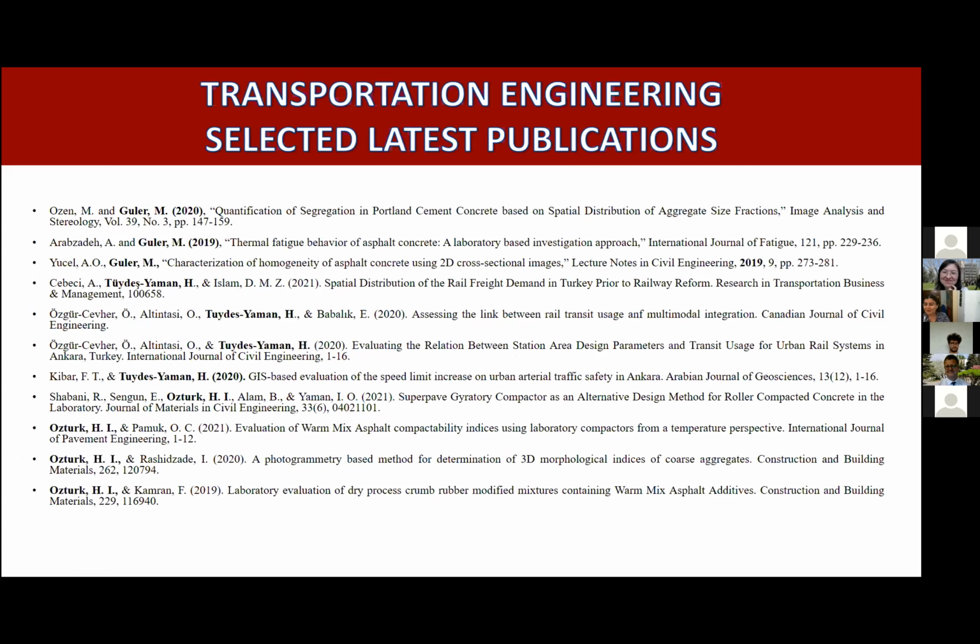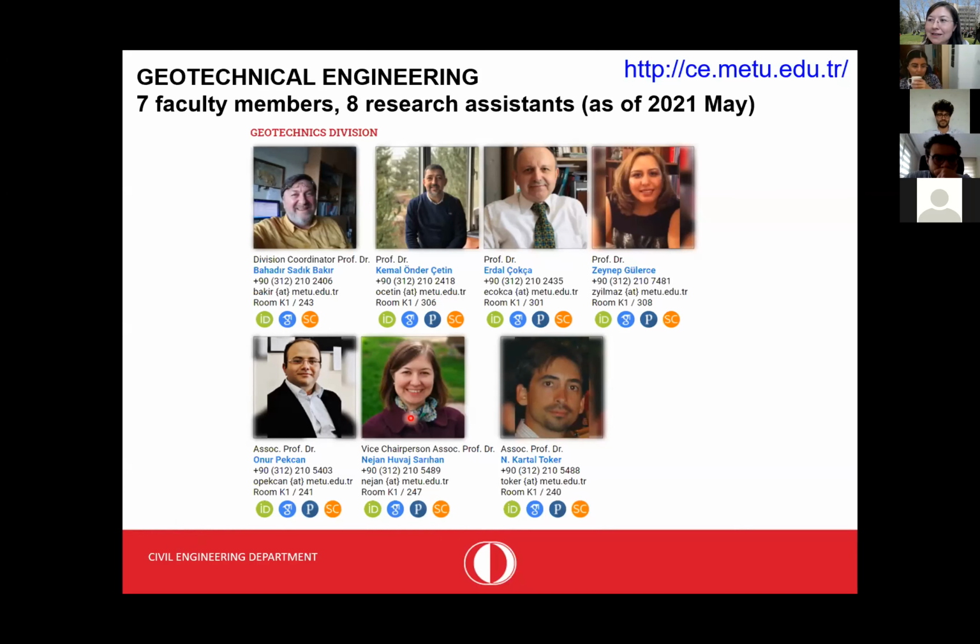Our division is composed of 7 faculty members and 8 research assistants. We have Professors Sadık Bakır, Önder Çetin, Erdal Çokça, and Zeynep Gülerce, with Onur Pekcan, Necan Huvaj, that's me, and Kartal Toker. 7 faculty members compose our division.